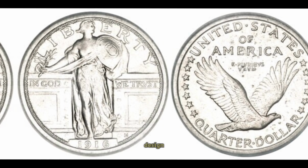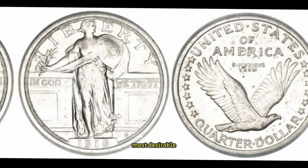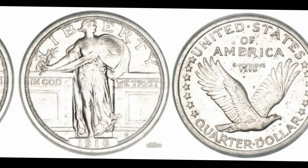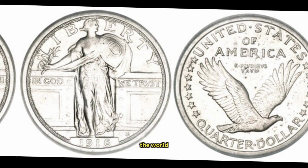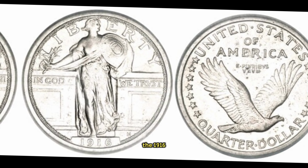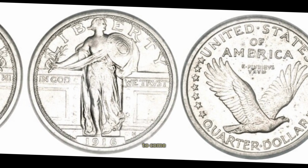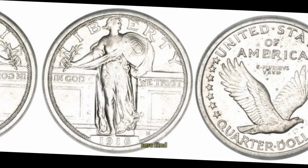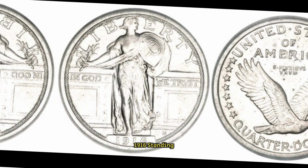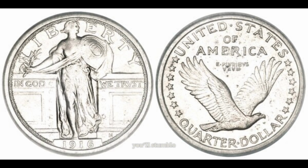Its rarity, design, and the fascinating story behind its minting have made it one of the most desirable coins for collectors and investors alike. Whether you're a seasoned numismatist or a newcomer to the world of coin collecting, the 1916 quarter is a coin that will continue to capture the imagination for generations to come. So, next time you're looking through your coin collection or hunting for a rare find, remember the 1916 Standing Liberty Quarter. Who knows? Maybe you'll stumble upon one of these historic treasures worth millions.